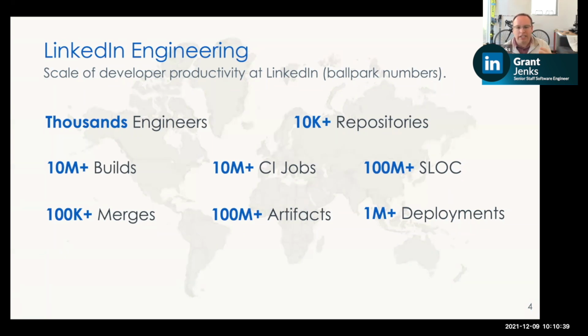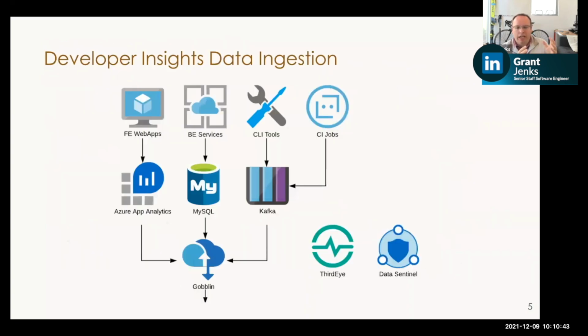And so when we talk about data ingestion, if you want to go to slide 5 now, we have different sources. We have front-end web applications that we've built for doing, say, deployments or for importing external libraries. We have back-end services that decide what versions of software can be deployed and which versions can be consumed. We have lots of CLI tools that we've integrated into the LinkedIn ecosystem. All of these are producing different data sets. We're consuming things from GitHub, we're consuming Gradle build scans, we're tracking internal CLI invocations, and we're ETLing all of these backends. All of that means we have Kafka and MySQL databases and Azure App Analytics, and they all feed through this pipeline called Goblin.